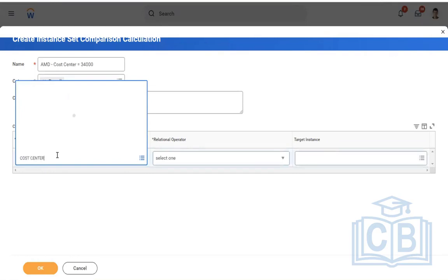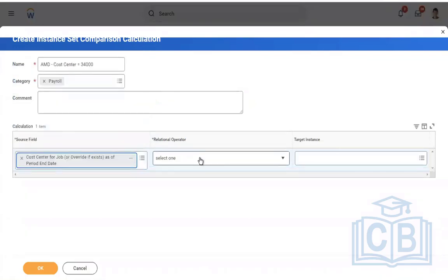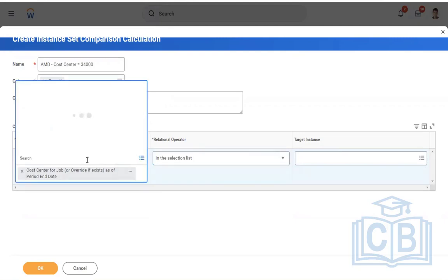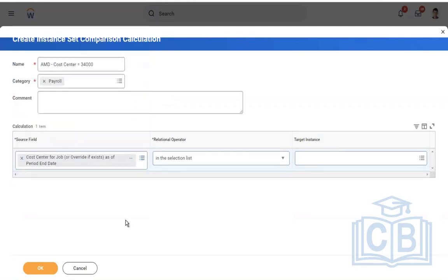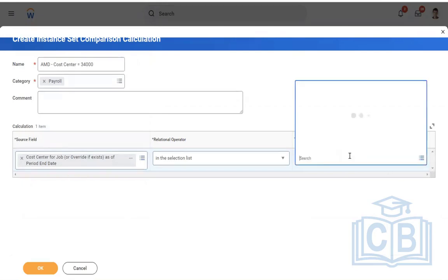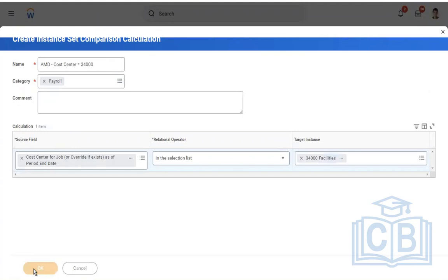Cost center as of period end date or override exists as of period end date in the selection list. The reason I'm confidently selecting this is that even when I was learning, I used to select some different values. When I tested it, it may not work. Then again I was changing the cost center one after another, then we'll get the value. So based on that experience, directly I'm selecting the right field here. 34000. Okay, now our cost center also is ready.